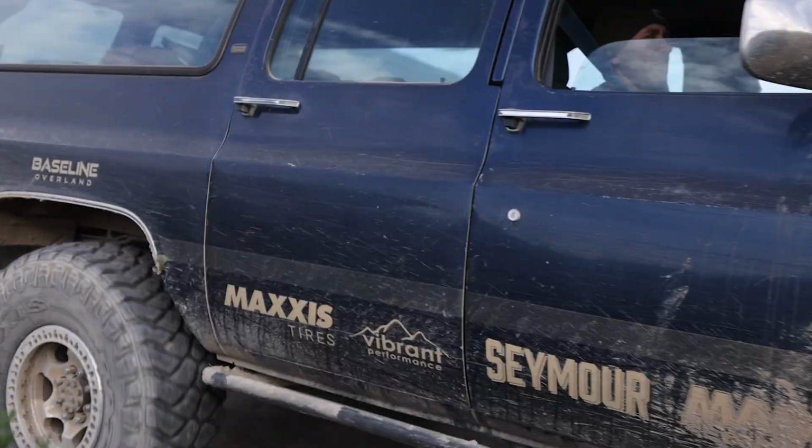Hey y'all, I am preparing to drive the Suburban about 1,000 miles across Nevada, almost entirely on dirt. But before I do that, I have one survivability problem that I really do need to address on the truck.